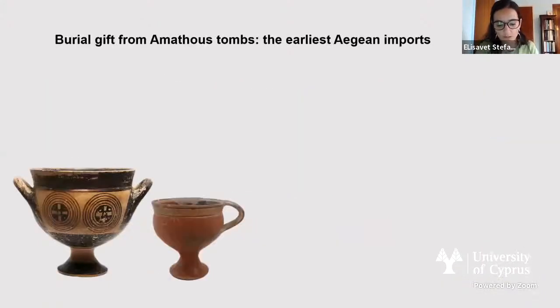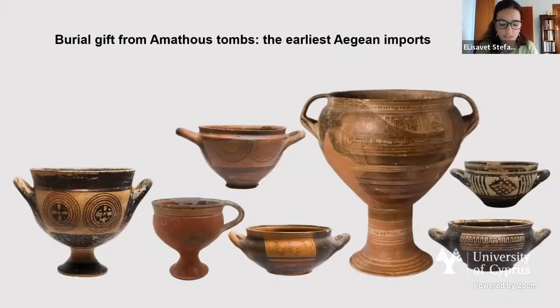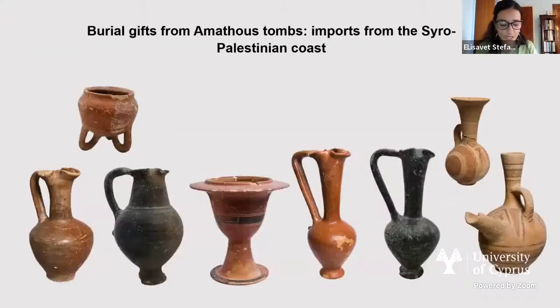Within the Amathusian funerary assemblages, the first imported Aegean pottery of the Iron Age was documented. These imports derive from Euboea and date back to the 10th century BC. The majority of the Aegean geometric imports were also found in Amathus. Numerous pottery imports from the Syro-Palestinian coast are also encountered within the Cyprogeometric funerary assemblages, while locally produced vases imitating both imported Aegean and Phoenician prototypes appear from the early phases.